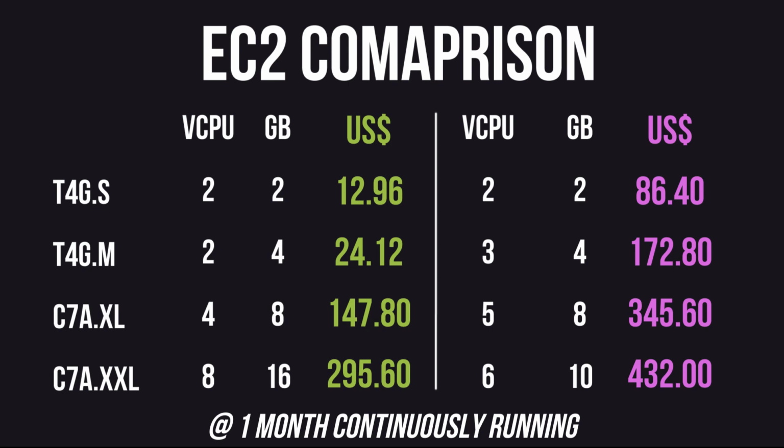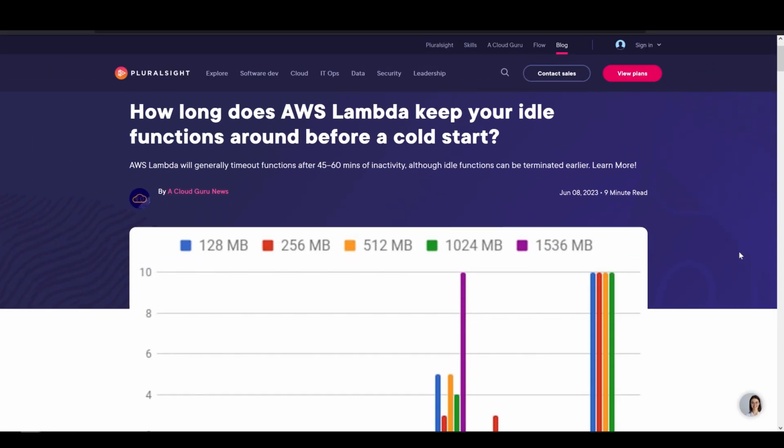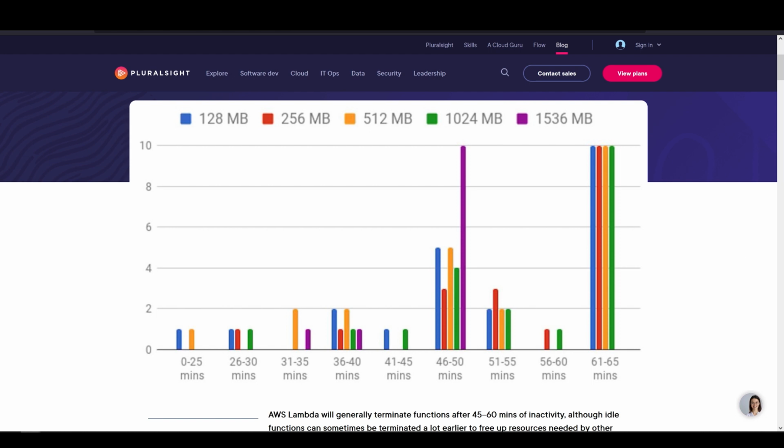cost. Now, this is a very rough comparison, as we don't have to account for the operating system usage on Lambdas, while at the same time we will have to pay for cold start times. According to this study, AWS will put your Lambdas to sleep after about an hour of non-usage.